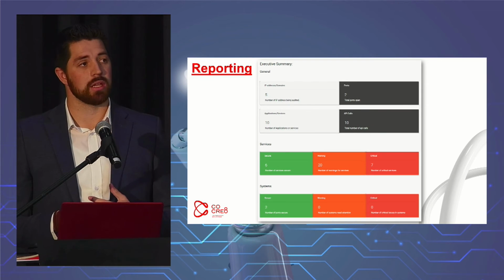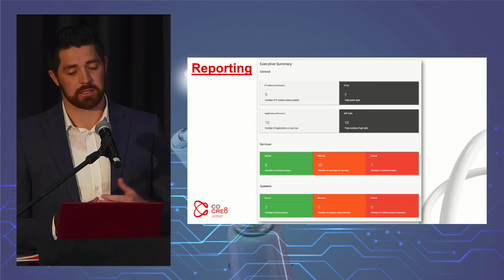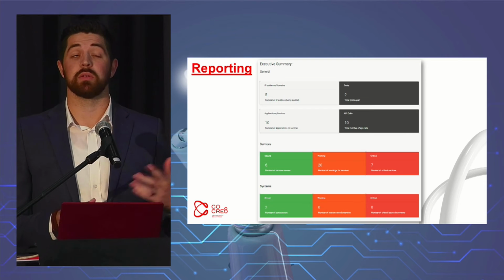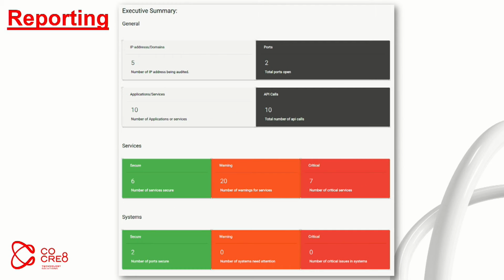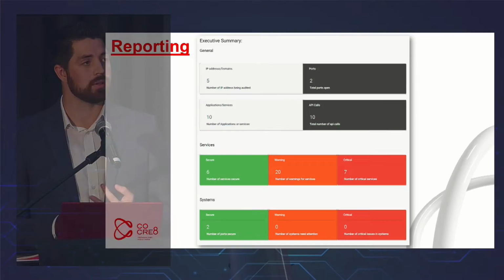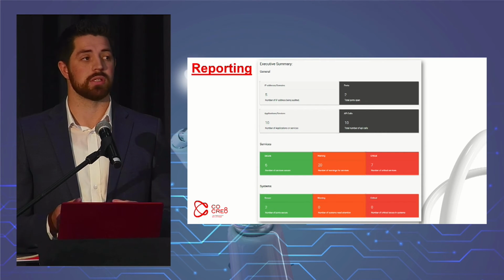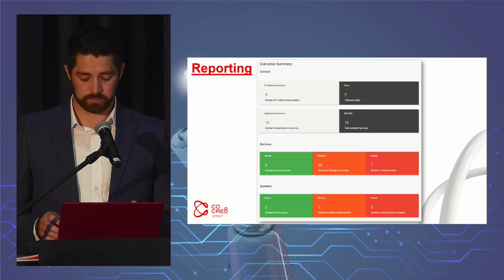From a report side of things, there are various reports that you get. One of them is a PDF report, basically looking similar to this. The top section of this report is basically cut off. That is the customer information around who's being audited. Then it gives you a nice summary stating the number of IP addresses or domains that are being tested, the number of ports, application services and API call-ins that are being tested. And then from a services and system perspective, it provides you with how many of them are secure, how many of them are warnings or vulnerabilities, and then how many of them are actually critical exploits that can have a critical impact on your business.